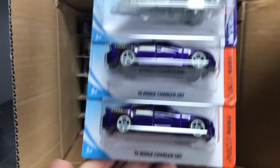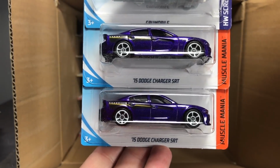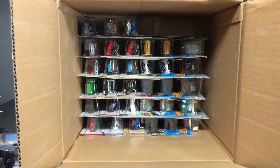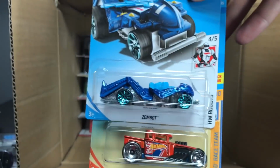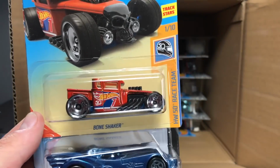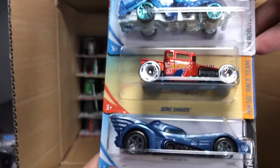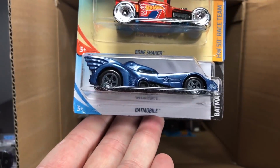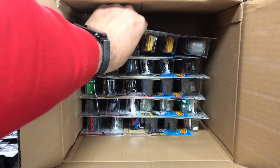Groomobile, another one of those. 2 of the 15 Dodge Charger SRT. This is the Hellcat. There it is in purple. Really pretty in purple. Zombot. There is the Bone Shaker, the Racing Bone Shaker recolor. Kind of a burnt orange. I don't think we're going to see the others recolored. I could be wrong on that. There's the Batmobile. Considering there's only one more case, it seems like that's the only one that would be recolored.